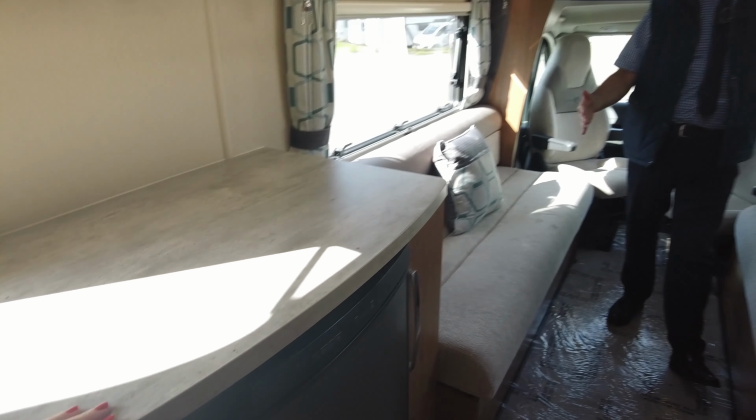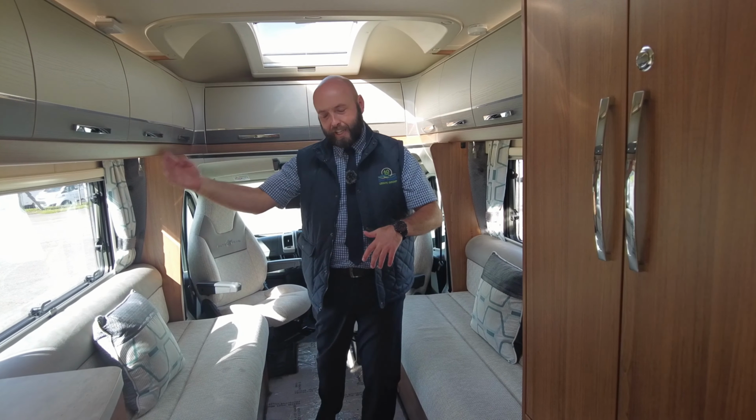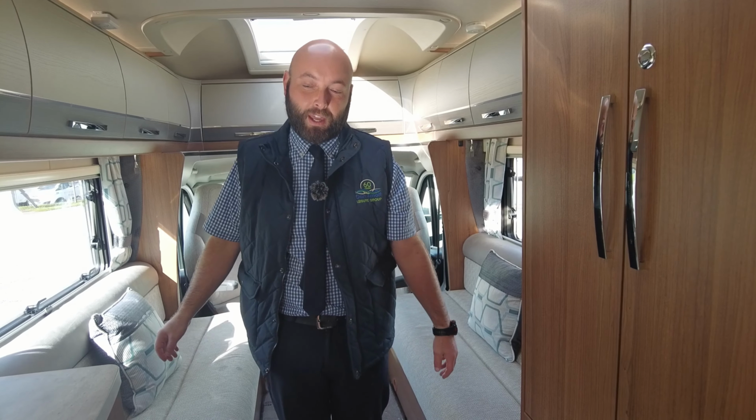Again, that would fit exactly where I'm standing now, or if it's a daylight day and it's gorgeous, you'd have it outside, wouldn't you? You'd have your canopy out, you'd have it outside, be having brekkie out there in the sun.